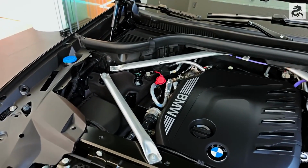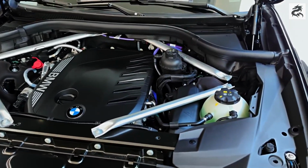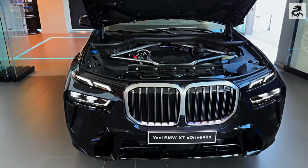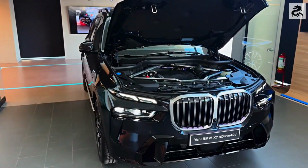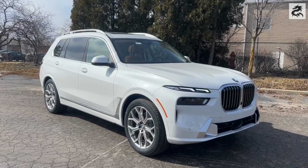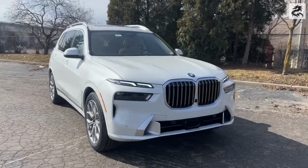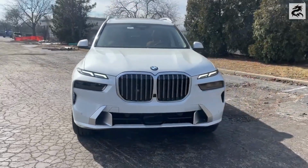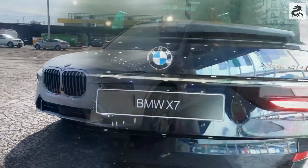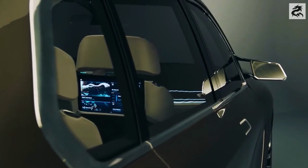The X7 xDrive 40i model offers entry-level performance with its 375 horsepower turbo 6-cylinder engine. The other option, the M60i, has a 4.4-liter V8 engine with 2 turbos and 523 horsepower. The Alpina XB7 model has a special version based on this V8 engine with 630 horsepower. All 3 engines are mated to an 8-speed automatic transmission and full-time all-wheel drive.